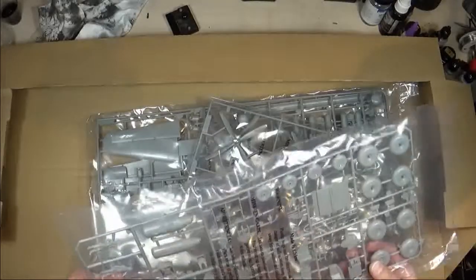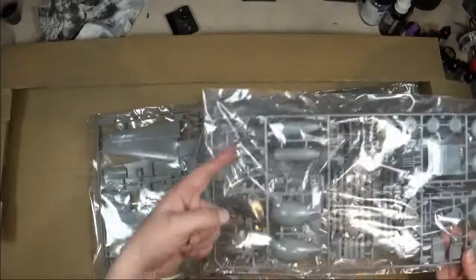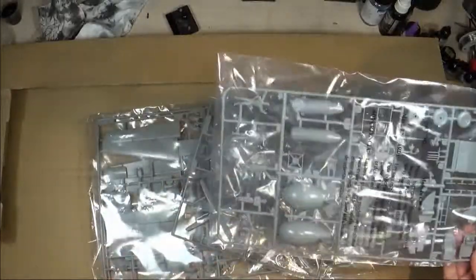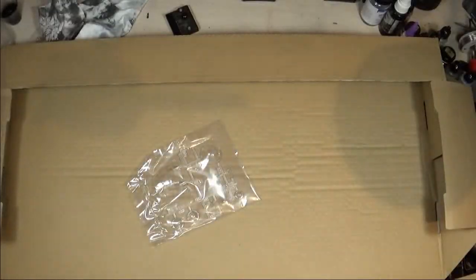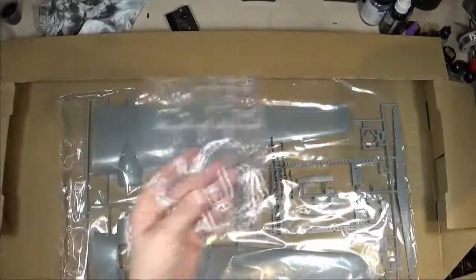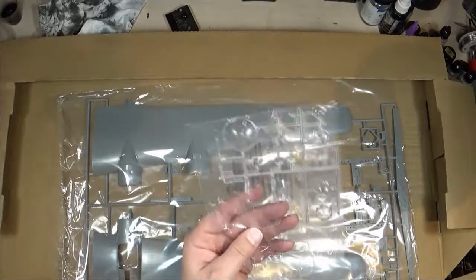Kind of cool to have those as a model. So you got the 2 atomic, and then you got your standard Monogram pilot figures that stand around and do their thing. So that's what you get in the box. And the clear parts are here. Not a whole lot. You get a few side blisters, a few windows, and then the main cockpit.